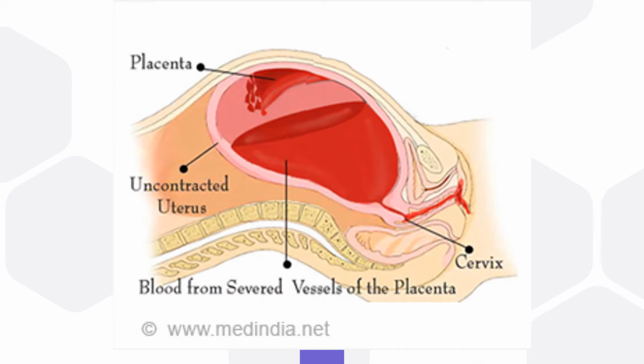Traditionally, postpartum hemorrhage has been defined as any blood loss from the uterus greater than 500 ml within a 24-hour period. The greatest danger of hemorrhage is in the first 24 hours because of the grossly denuded and unprotected uterine area left after detachment of the placenta.